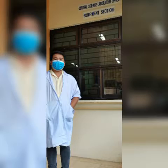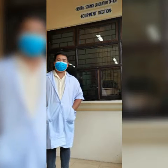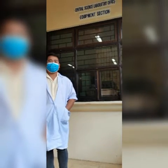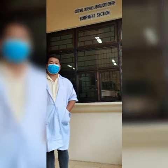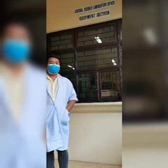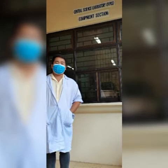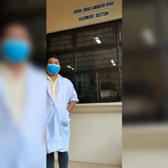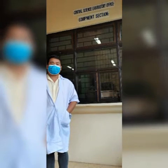the Central Science Laboratory. The Central Science Laboratory is an academic support unit which aims to provide students, researchers, and faculty with their needs in the laboratory in order to attain the mission and vision of the university. First off, the Central Science Laboratory is simply divided into 4 different sections, namely the equipment section, the technical and repair section, the instrumentation section, the apparatus section, and lastly, the chemical section.